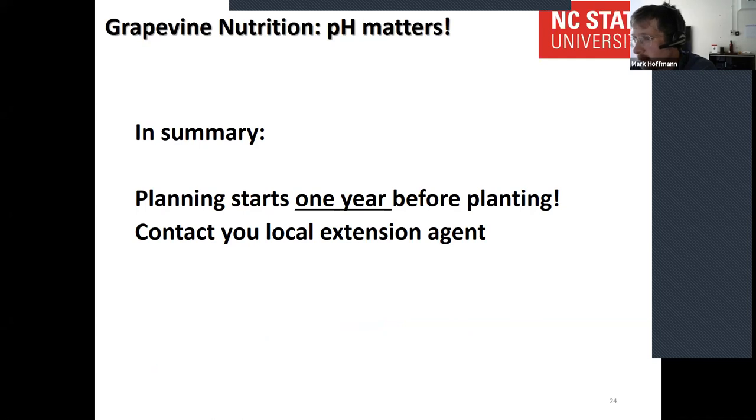So in summary, if you want to grow some grapes, start planning about a year before, or at least half a year if you plant a few grapes in your backyard. Test your soil, it's very important. Make sure that you do have good air drainage. Make sure you don't have standing water, or you're not in some sort of an erosion channel in the mountains. That's not a good spot for grapes. And contact your local extension agent. They will help you with the soil sampling, or at least they will explain how to do the soil sampling, and talk to your specialist if you have questions.